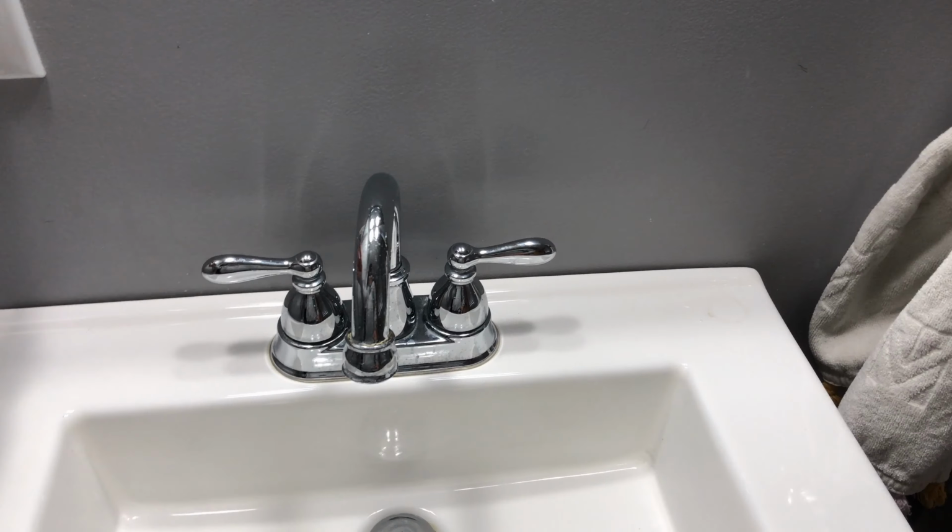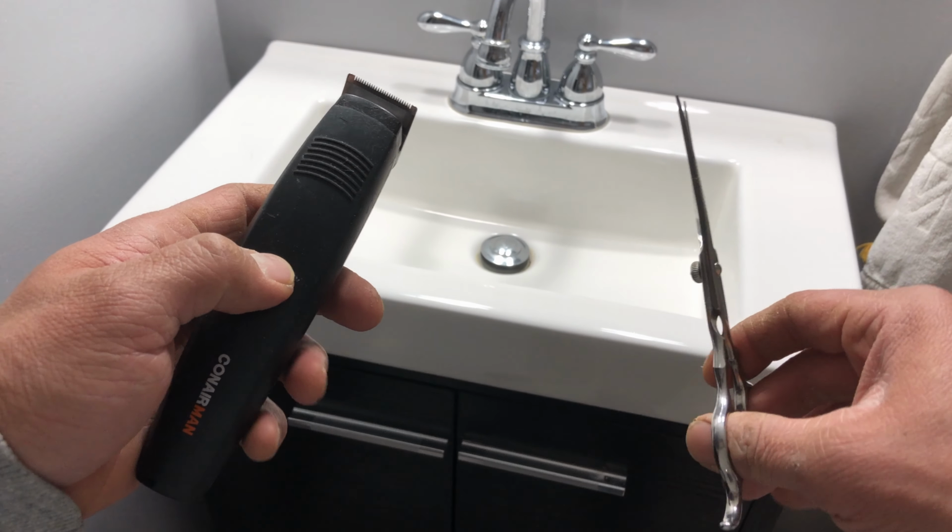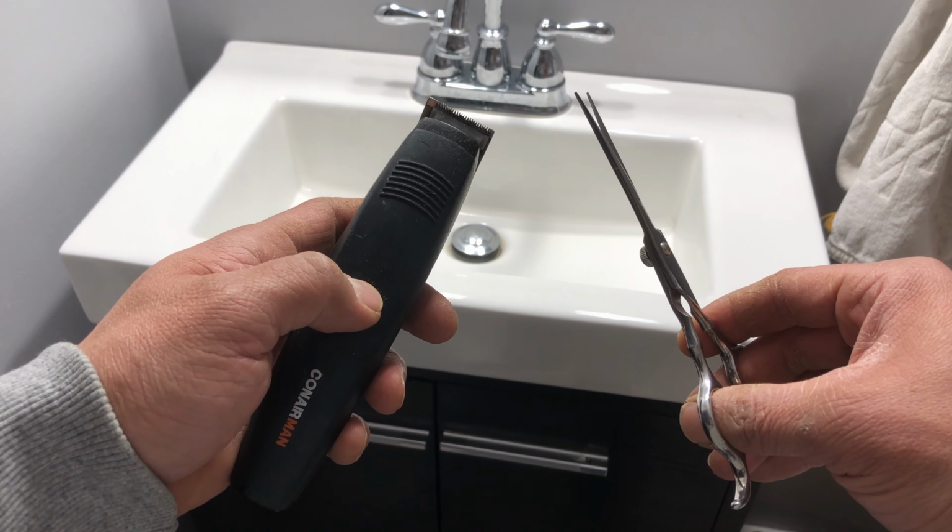Number 7, hair clippers, trimmers, and scissors. This is basically all you need to cut hair at home, whether you do it yourself or get someone else in your household to do it. The cost of haircuts will run from $20 to over $100 depending on the place you go, the length of time needed, and if you opt for the wash and style.